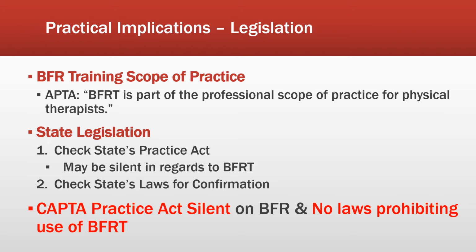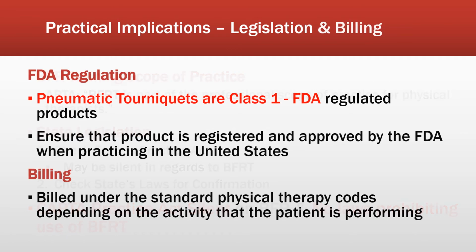Keep in mind that TheraBand example that we gave, now to the FDA regulations. So pneumatic tourniquets are a Class 1 FDA regulated product. Ensuring that the product is registered and approved by the FDA when practicing within the United States is critical to potentially prevent lawsuit and other malpractice, if you will. So if you were to provide a TheraBand for mild blood flow restriction, you do well within your documentation to say that you're doing it for other reasons, potentially soft tissue with the friction massage, etc., as the patient actually goes through physical exercise with the band.